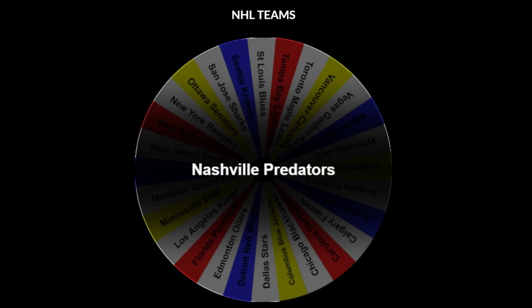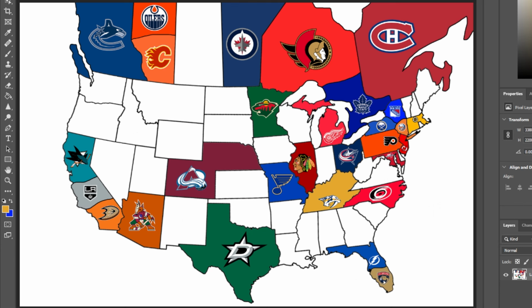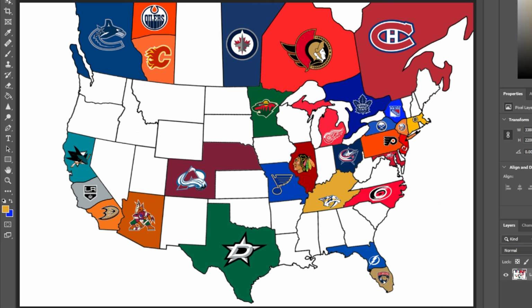Sticking in the Central Division, we have the Nashville Predators up next, and they're going to be heading due north. And with them heading north, similar to the Colorado Avalanche, they're just going to be taking a free state. All the way over on the west coast, we have the San Jose Sharks, and they're going to be heading southeast.